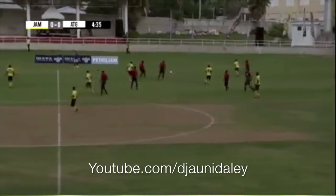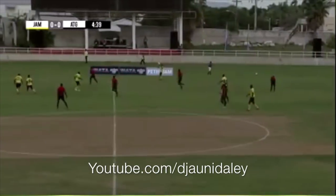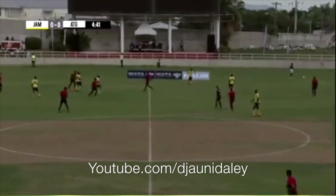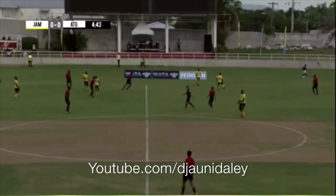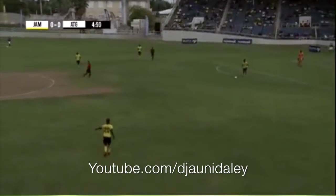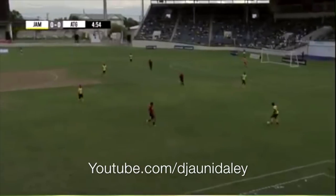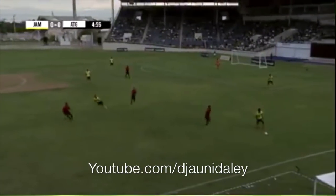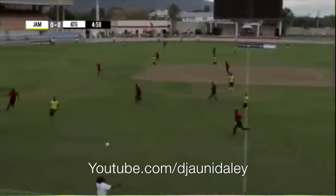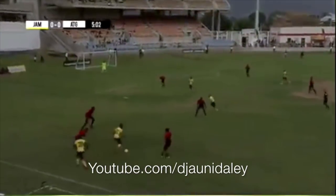We've not had a great sighting of the Antiguans down the years, Clyde, but this color outfit is a bit striking. Well, their national flag is red, black, white, and blue, but going for the red and black today, they're looking to make a striking appearance here in Jamaica. They say the red usually is the color that draws the attention of the bull, and I think they want to get some attention here of the Jamaicans.